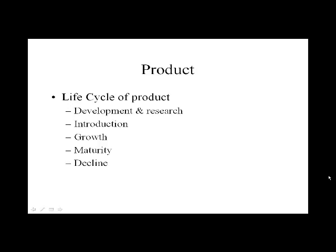A product goes through a life cycle, 5 different phases.